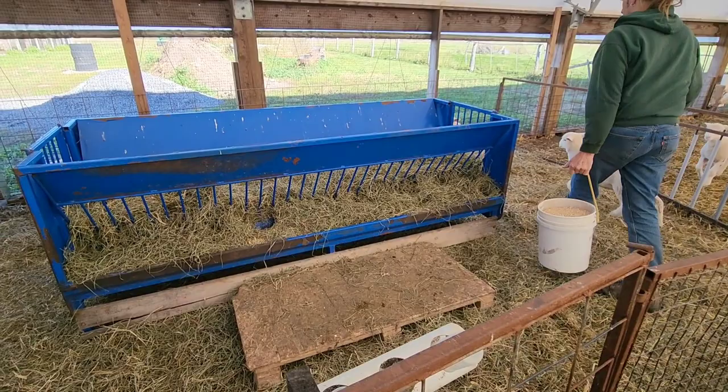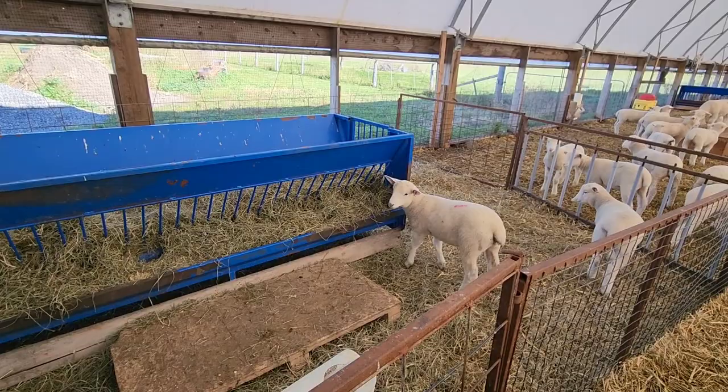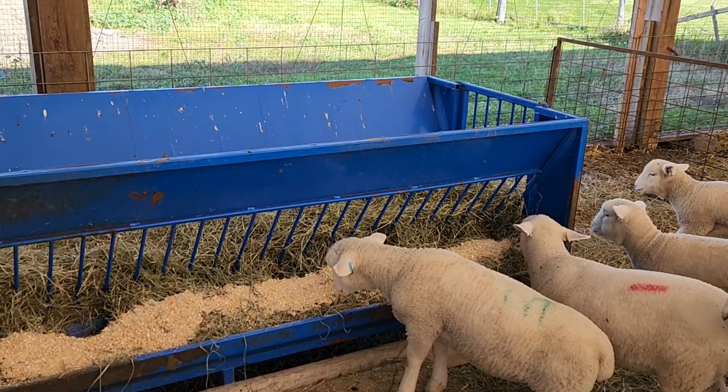So this pen now gets creep feed on both sides because they're growing. Look at number one. Look at how big she is. Yeah, but she's grown quite a lot. And she doesn't even run away when you're in there. Here they come, you see? They know it's there. And they'll start filtering in now.